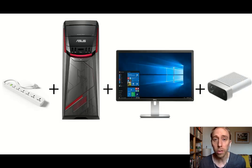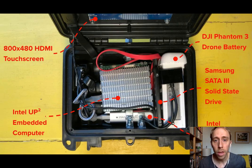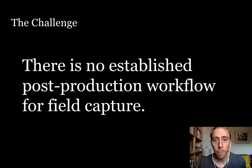Volumetric cameras don't work like DSLRs. Recording 3D video requires a computer and a depth camera plugged into a power source. It's not practical to bring this setup into the field. Here's the solution we're using. The Volum Box camera is a DIY setup that fits the camera and computer into a portable case.